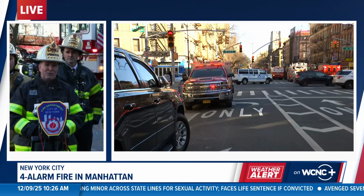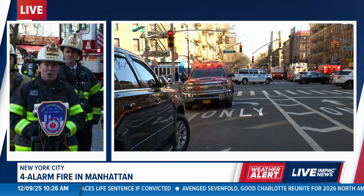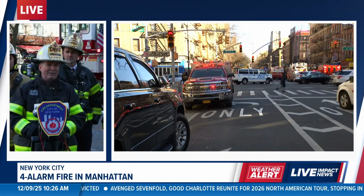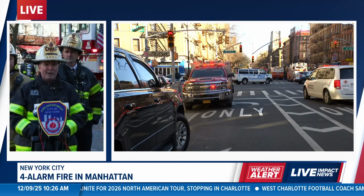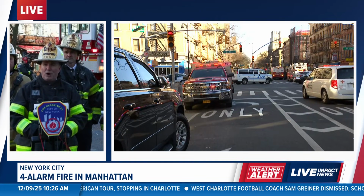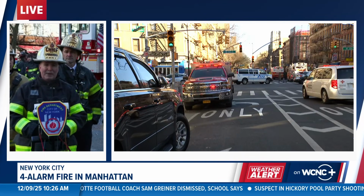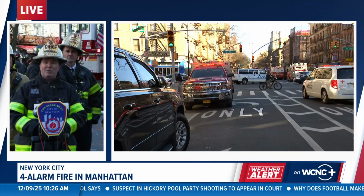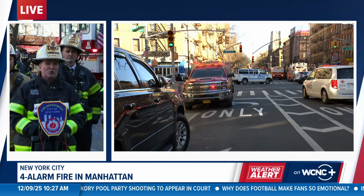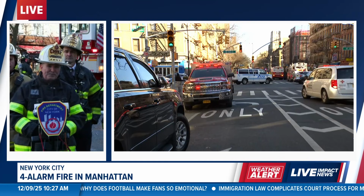Fire heavily involved 3 of those 4 apartments, but that 4th apartment and some of the apartments below have heavy damage. Our engine companies moved in very aggressively and did extinguish a tremendous amount of fire, but due to the amount of fire and the structural stability, we had to remove them to below that top floor and open up with tower ladders. These are large caliber streams and able to extinguish that fire.